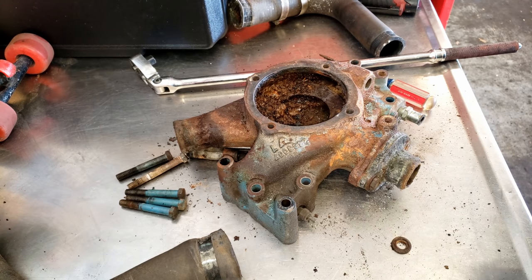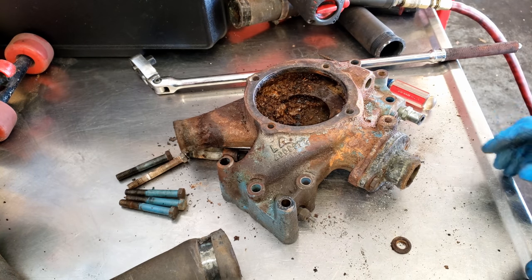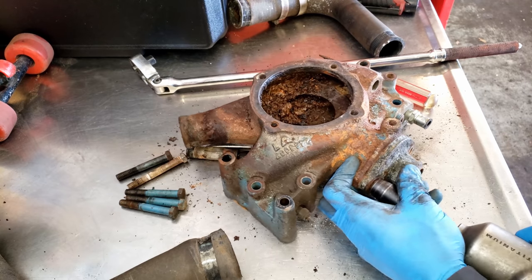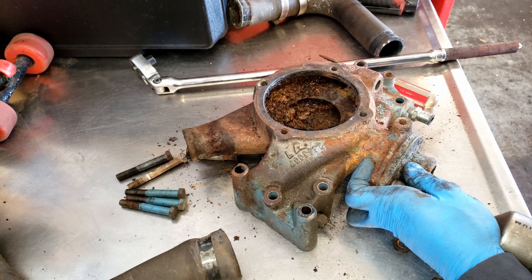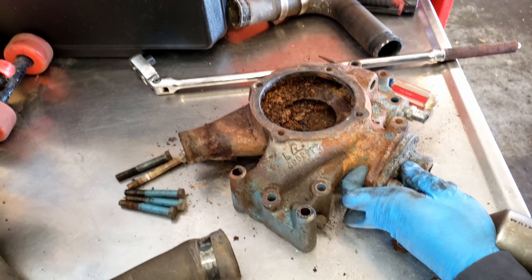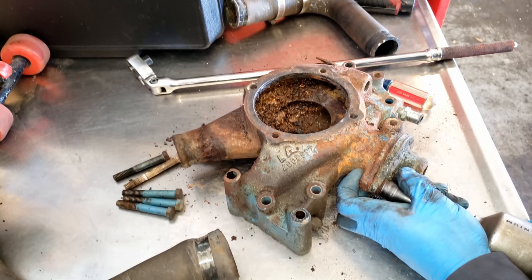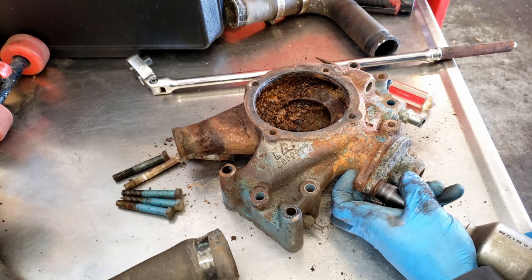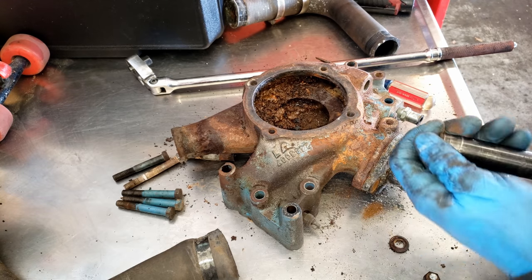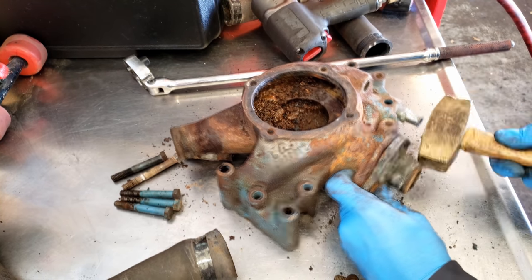Shoot. Well, that was a rookie move. Let's double down on this one. There we go. No rust penetrant needed.